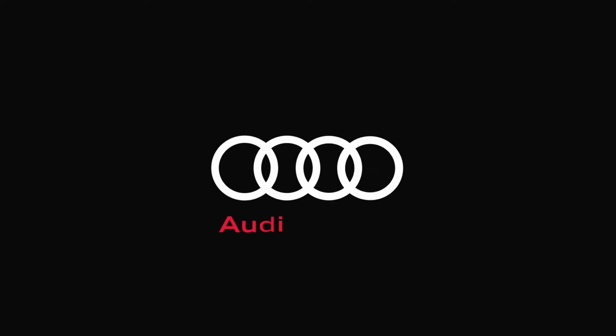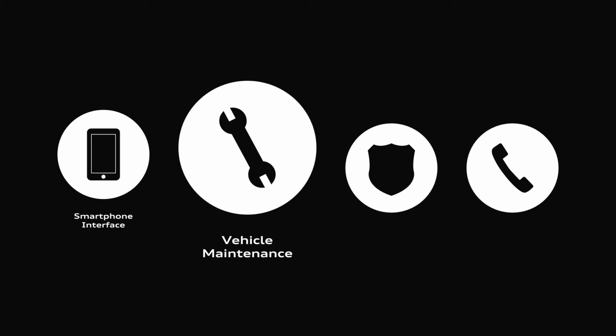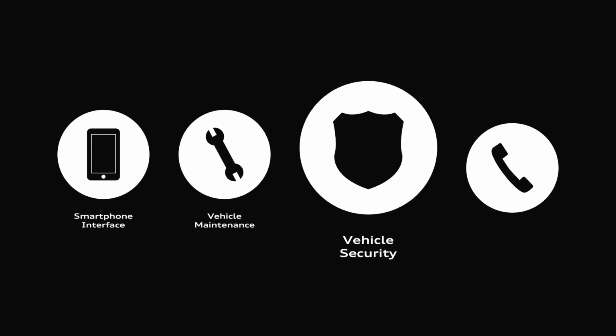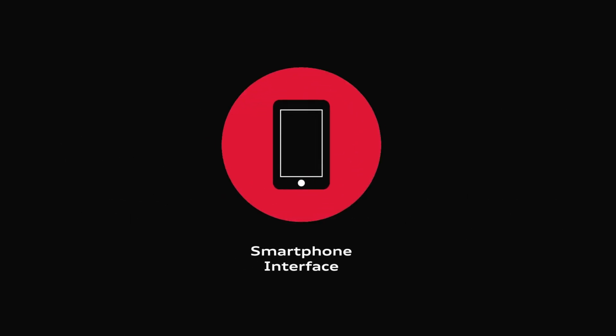Staying up to date and connected is a huge part of our world today. That's why we created Audi Connect, a system that hosts a multitude of connective and assistive features built right into your Audi. Audi Connect offers Audi drivers the latest in smartphone interface, vehicle maintenance features, vehicle security features, as well as vehicle assistance.